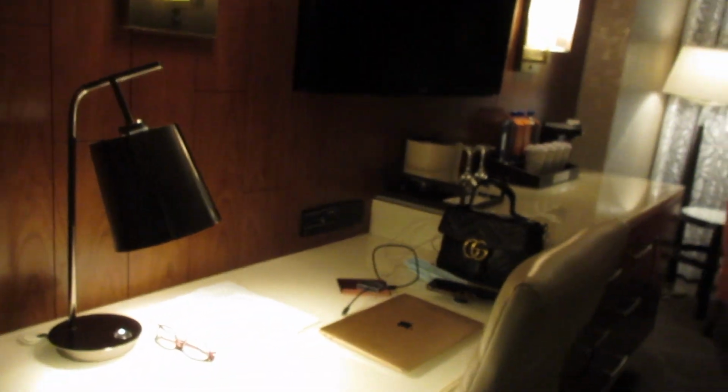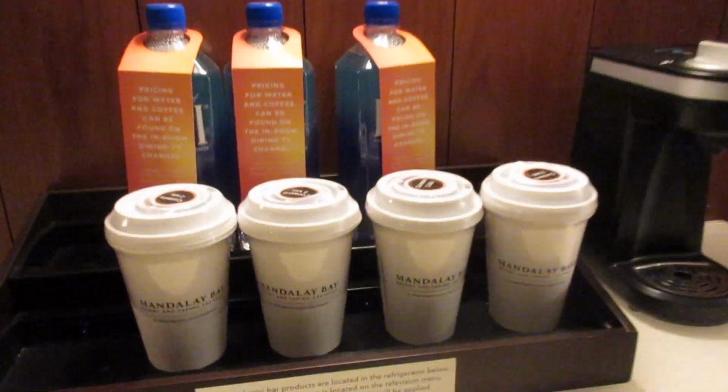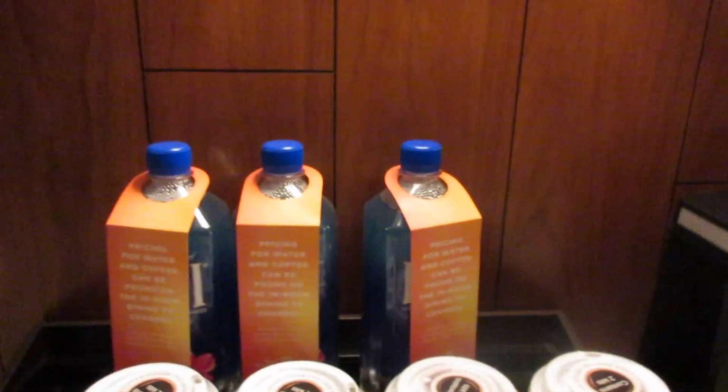Walk in. Let's start at the desk. At the desk, I have my computer because I'm gonna edit this video. My purse, my phone, my mask, and we have this wood. It's like wood paneling up here. It's really pretty with the TV and dresser. And then they have coffee and water, but of course you are charged for it, so I'm not going to touch that. They have another light.